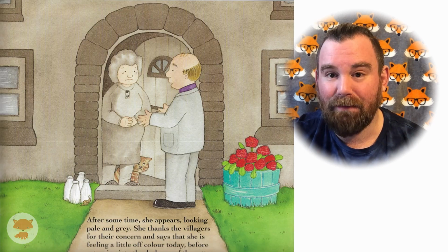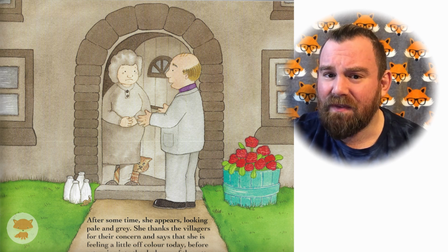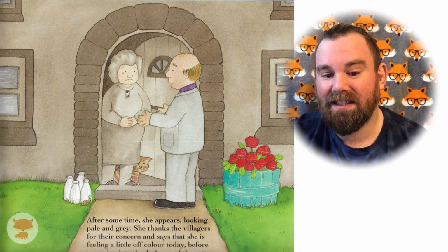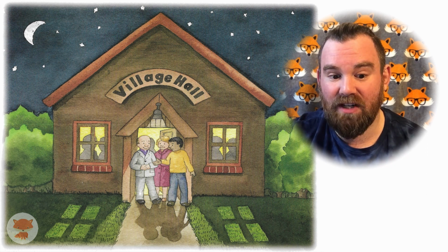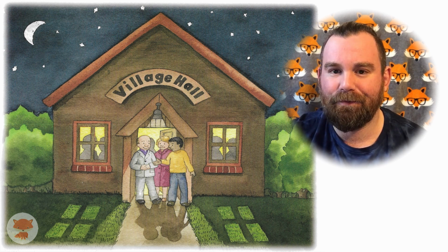After some time, she appears, looking pale and grey. She thanks the villagers for their concern and says that she's feeling a little off colour today, before returning to the darkness of the cottage. The worried villagers hurry to Village Hall, where a special meeting has been called to discuss the situation. Several hours later, they emerge looking very pleased with themselves.